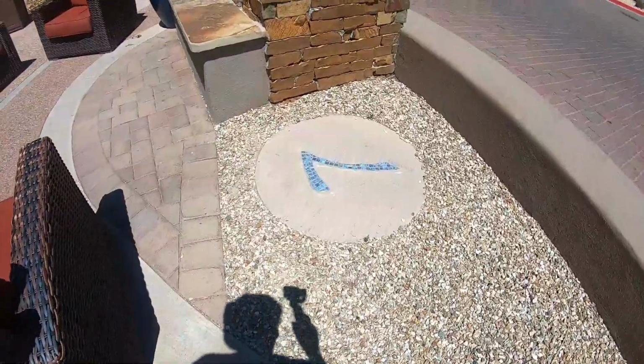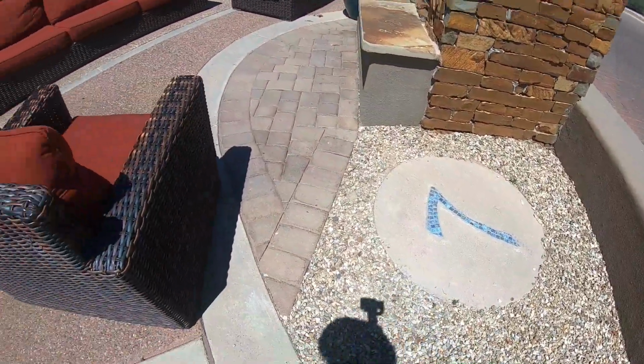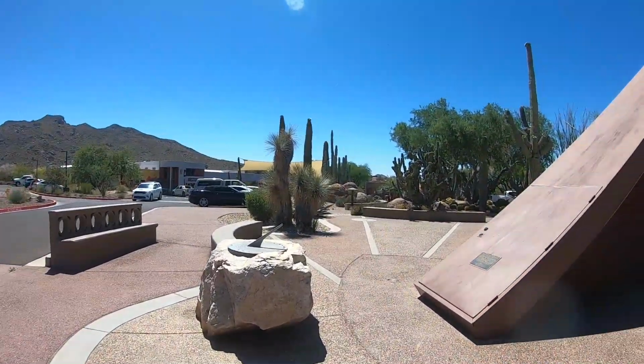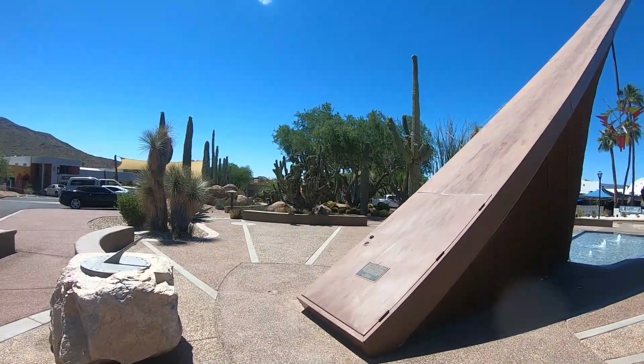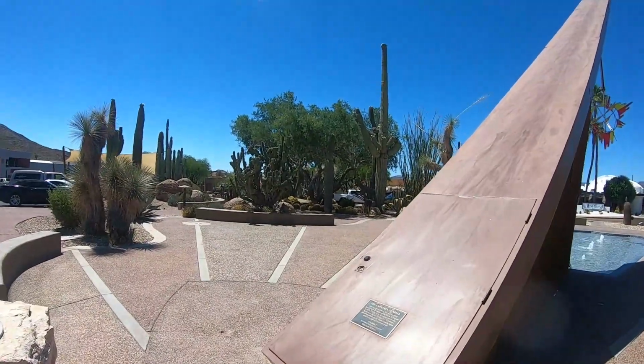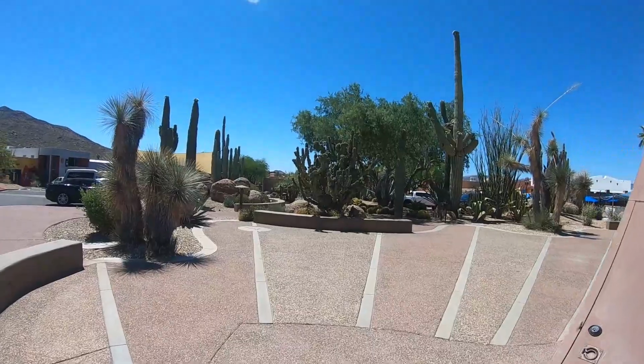Yeah, like right here would be 7 p.m. Well then I guess it's dark. So let's see what else is in this plaza, I guess.